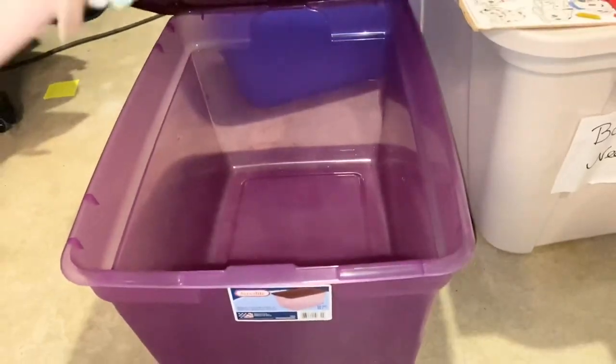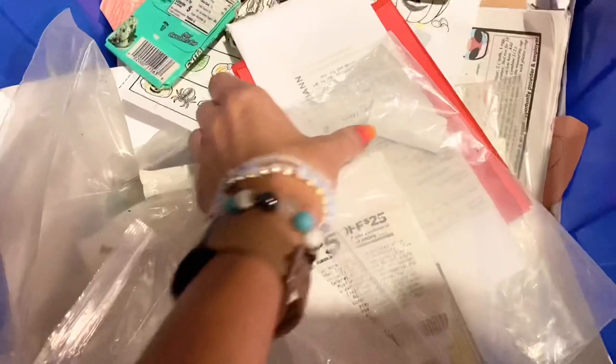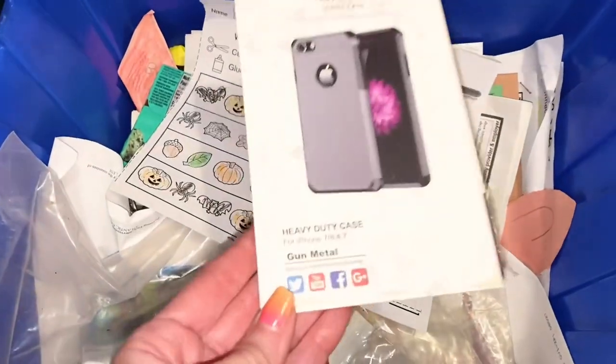Oh my gosh, what a relief. An empty bin that we can use for future organizing. Now this blue bin is just a Mod Podge of crap, isn't it? And a lot of recyclable tossies I'm seeing in here. This is great. We can let this go.